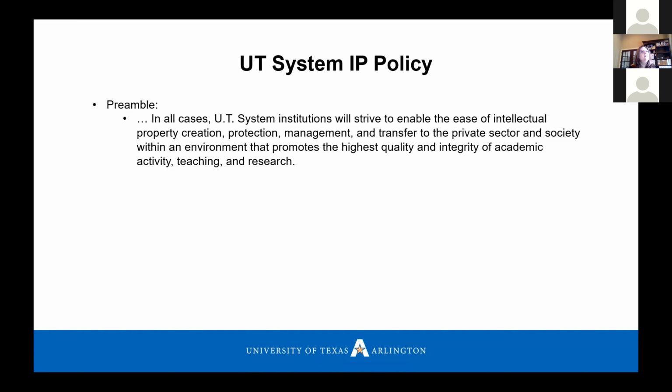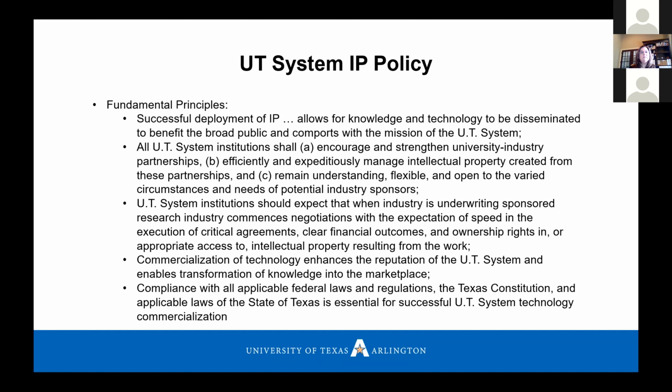There are some fundamental principles that underlie the UT system policy. And each institution within the UT system has IP policies that are aligned with the UT system's policy. The fundamental principles include successful deployment of IP to make it available to the public. The successful deployment allows it to be disseminated for the benefit of the public and in alignment with the mission of the system and the institution.